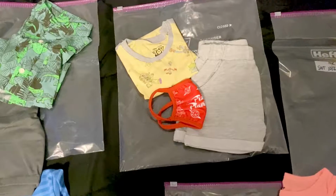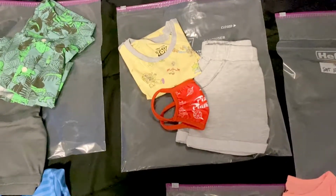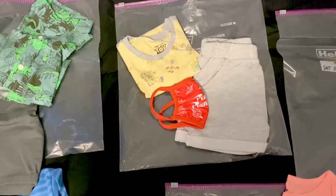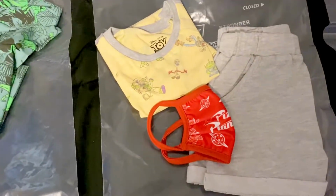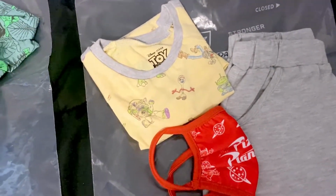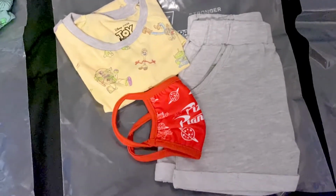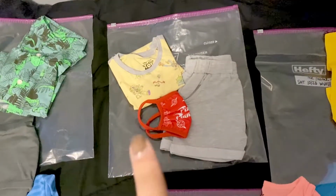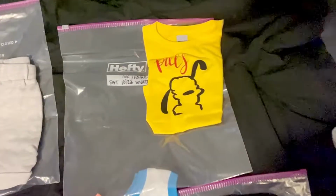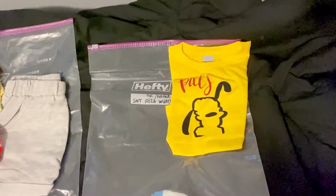Friday is our Hollywood Studios second day. And this day we're going to be focusing on Toy Story Land and Galaxy's Edge. So he has this cute Toy Story shirt with Woody and Forky and Buzz and the aliens on it. And these gray shorts to match with his Pizza Planet mask. Colin has the same outfit, but a different mask. And then finally, our going home day. This is another outfit that I need to find shorts for.